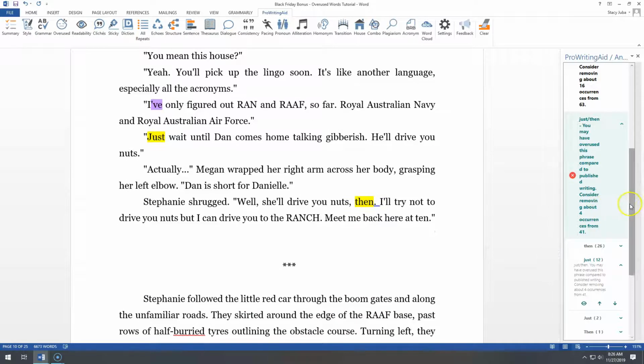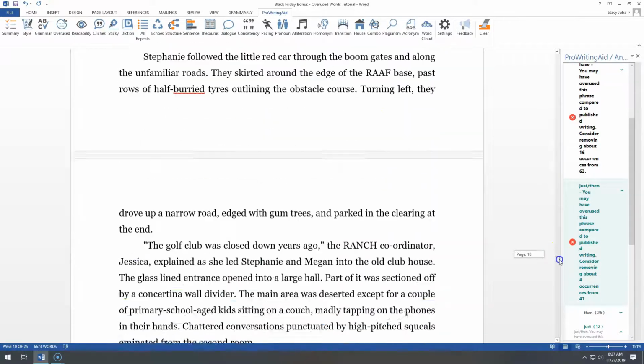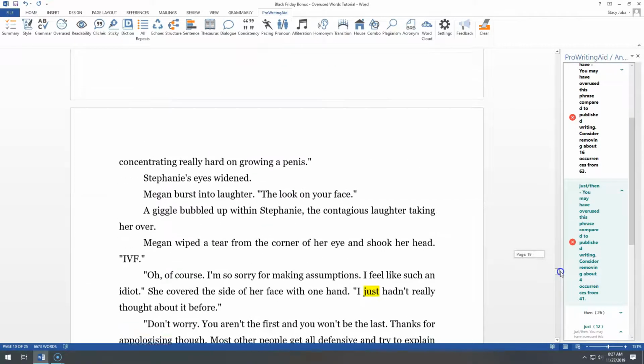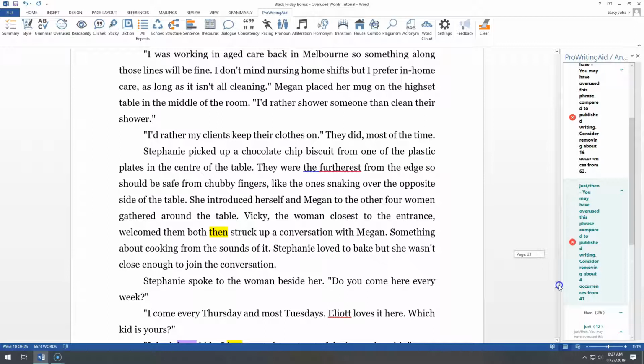Okay, so that gives you an idea of what the overused word scan looks like. And you'll notice that some of those words are on our overused words cheat sheet. I'm just taking a quick look. "Have, had, has" is on there, and "just" and "then" are both on there. So this is a more efficient way of finding them and having those jump out at you than running an individual scan for each of those words. So you can look at several at once and see how many of those words in general you have on your page. So let's do another scan.